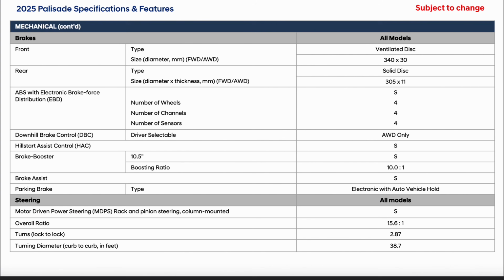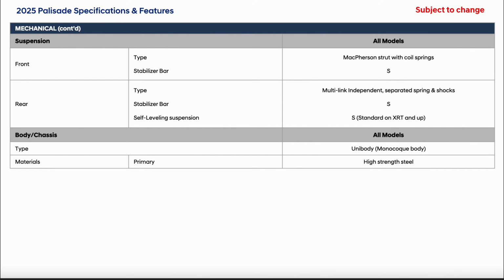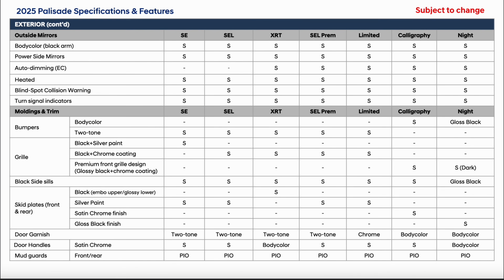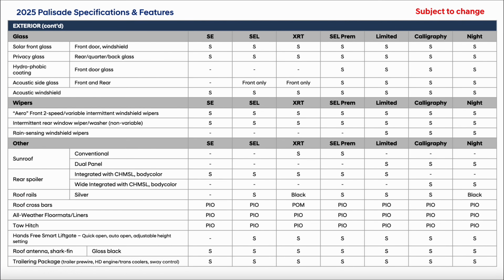A small camera will appear in your gauge cluster. You're also going to get cooled seats in the front, heated seats in the second row, a heated steering wheel. You get the window shades in the back. You get the full 12.3-inch digital gauge cluster, semi-autonomous driving with the Highway Drive Assist 2, and you will also be getting 20-inch wheels with the SEL Premium, but not to worry.